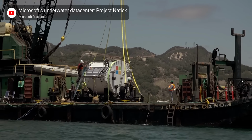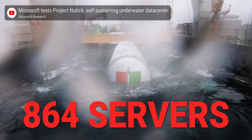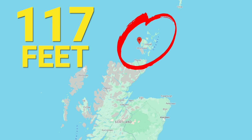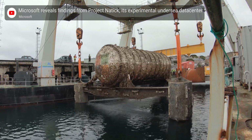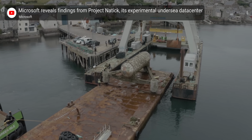left it there for 2 months. In 2018, they did it again. They sunk an airtight metal storage tank with 864 servers and 27.6 petabytes of storage near the Scottish Orkney Islands, 117 feet below the surface. They declared that experiment a success after 2 years, noting that the sealed server tank had an eighth of the failure rate of a conventional data center.